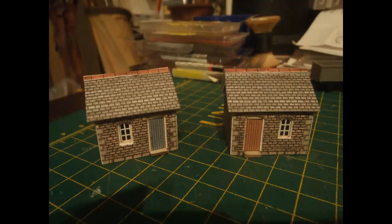Here are the sheds. There are 2 for each cottage building, so 4 altogether in the kit set, which means 1 shed for each occupant as the cottages are semi-detached.